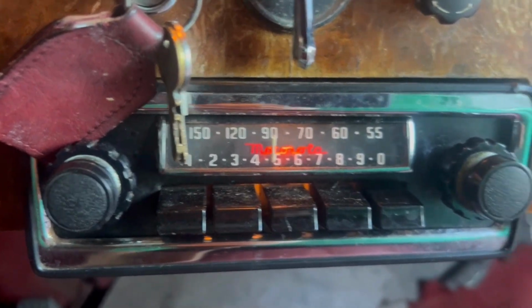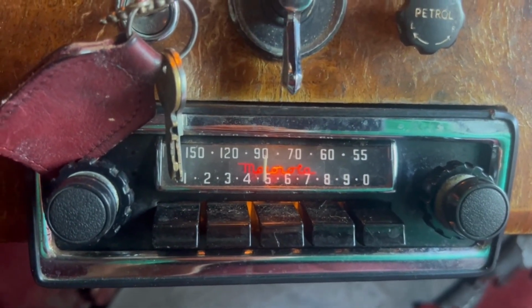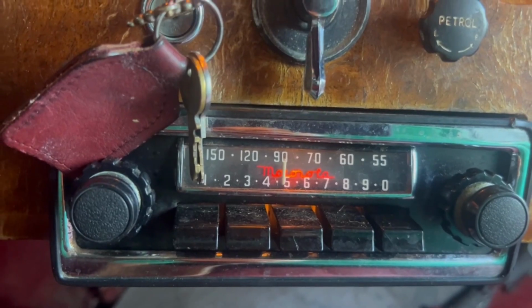Turning on radio. Radio is on. Tubes have to warm up.